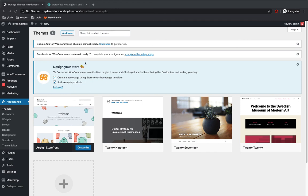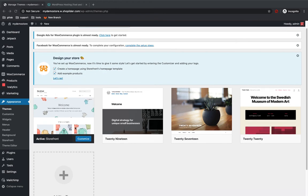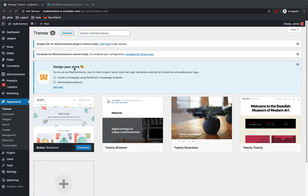Here comes an option over here when you're activating it. You can see "Design your store". This will give me some templates on my front page and some dummy products too. That's really required now since we don't have any products. Just adding it. That's cool.